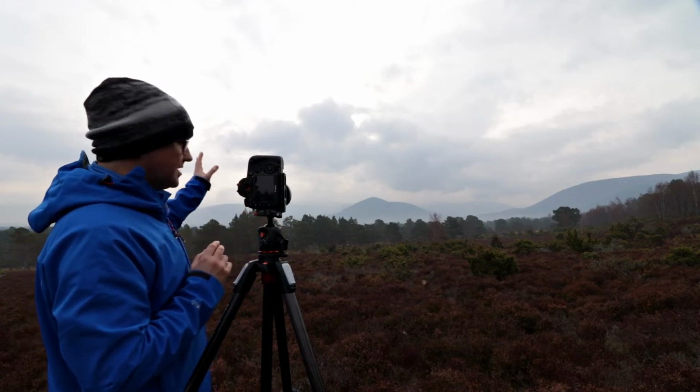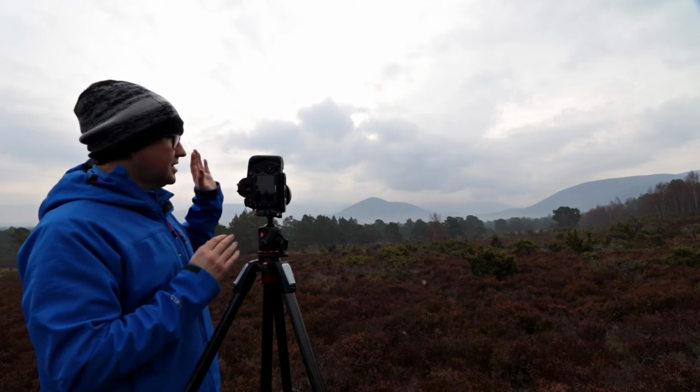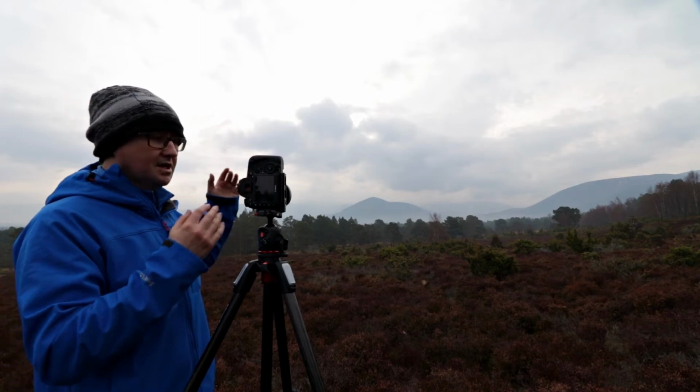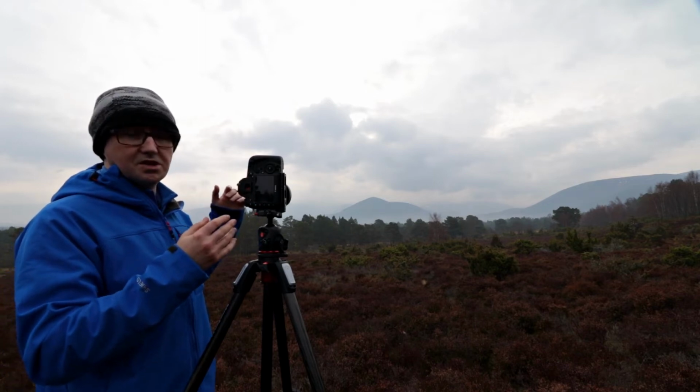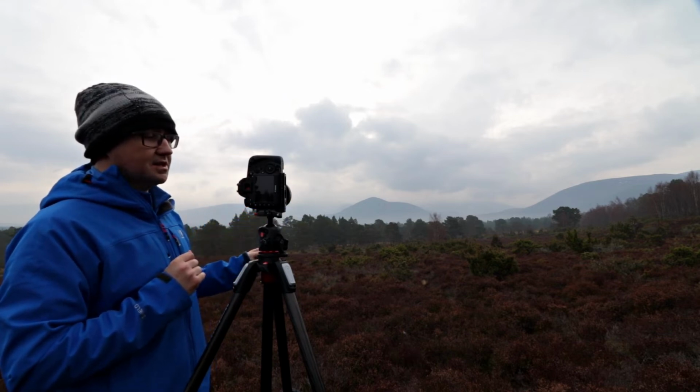So I start at the left hand side of the scene, check my histogram, make sure it's okay, and just do a test run panning across the scene without taking any images to ensure that there's no major changes in exposure, and it's pretty consistent all the way across this scene.